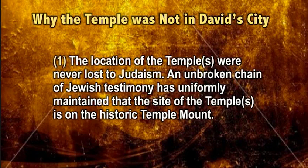So let me just start with the arguments. The first is why the temple is not in the City of David: because the location of the temples was never lost to Judaism. The claim that somebody could forget their most holy site, I think, is an incredible statement. There's an unbroken chain of Jewish testimony that has uniformly maintained the site of the temples on the historic Temple Mount.